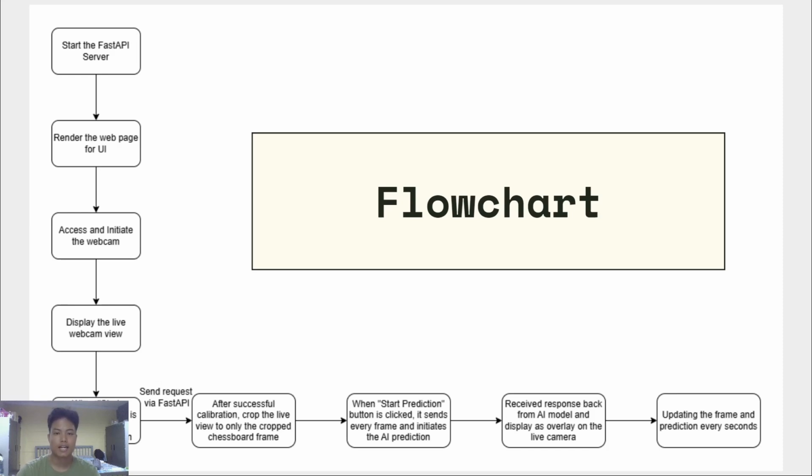The model processes each frame and returns a response, which is displayed as an overlay on the live feed. This process continues, ensuring the frames and predictions are updated in real time. This structural flow ensures a smooth and efficient experience, allowing the system to accurately track and analyze the chessboard continuously.